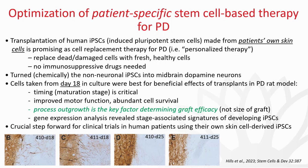And then they take these cells. What this group did is they compare. They put these cells in culture, and you let them mature in culture for different times. But you got to be careful. You got to take them at the right time. So they compared those taken at day 18 in culture from those taken at day 25 in culture. And they found that the timing, again, is critical for implantation into the brain to replace the dopamine cells.